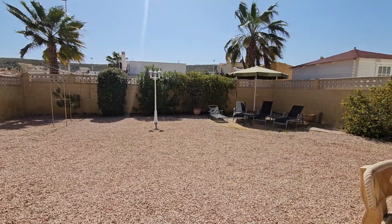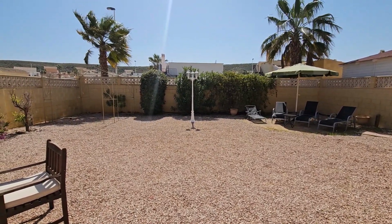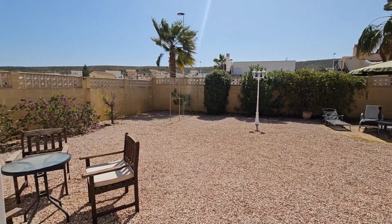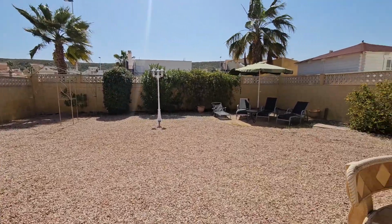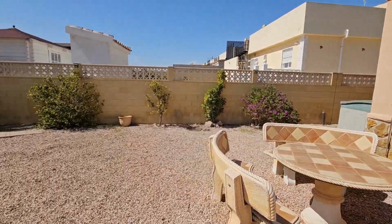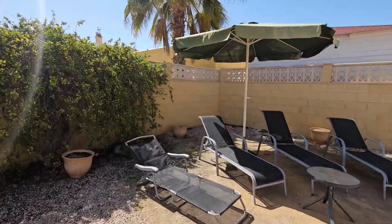Just panning around here, just giving you another quick look, and let's take a few steps down into the garden itself. It, of course, is laid mainly to all this decorative stone. You have an area where you can chill over here with the umbrella. The walls are raised for privacy, as I've said, and you've got plenty of established plants and trees in the garden. This is quite a large area. You have got a water point there for a shower.